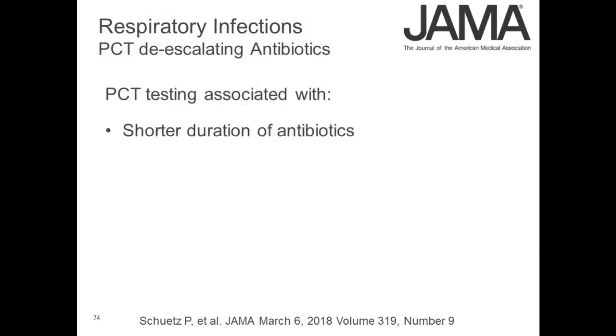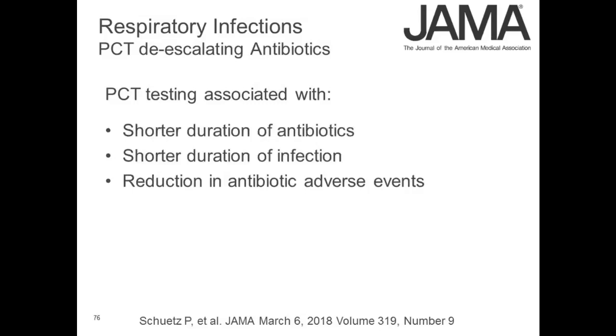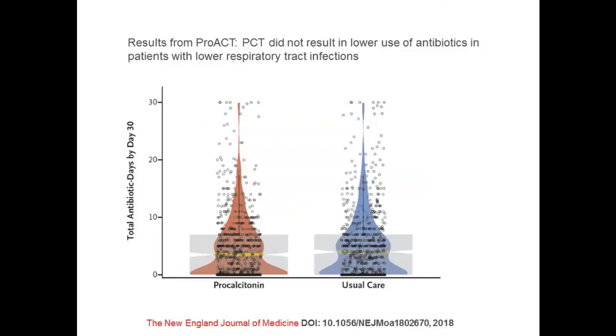So the conclusion of that study was shorter duration of antibiotics with PCT-guided therapy, less adverse events, and a lower 30-day mortality. So that's all positive. Those are things that we'd all like to have in our hospital. As I said from the beginning, not all studies show a positive benefit of procalcitonin.